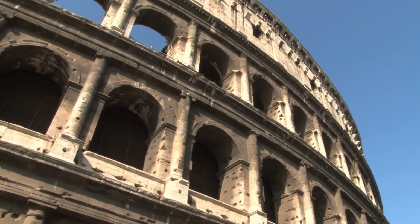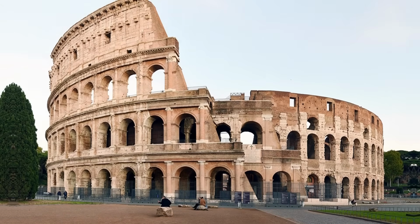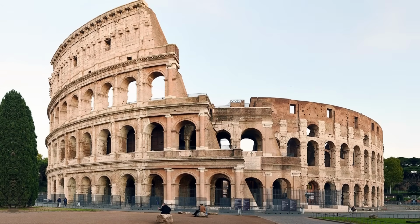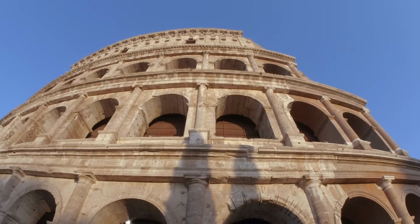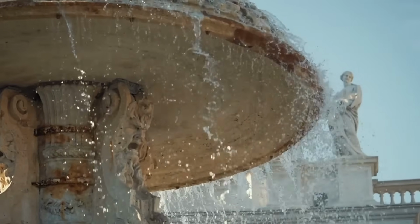It's when the south side of the building collapsed completely. That's when it started to look more like the building we can see today in the Italian capital. It's not all bad, though. Some pieces of stone that were shaken off the Colosseum were used to rebuild other famous landmarks in Rome.